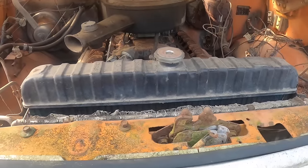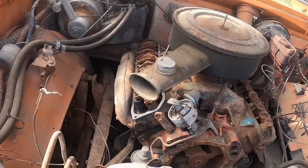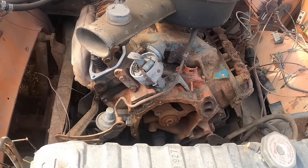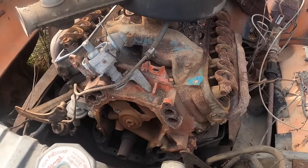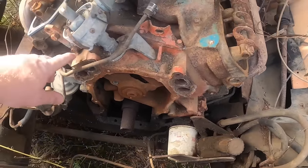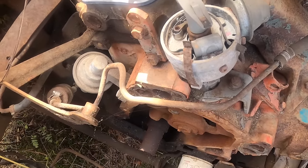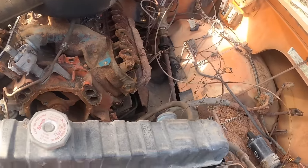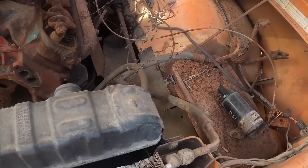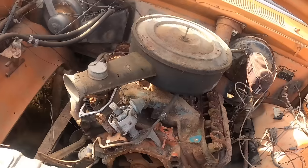All right, here we go. Had to put the camera down to get the hood open. All right. Oh, good. It's a big block. Probably a 400. Looks like a 400. Yeah. Oh my gosh. 4x4, 400 big block. Power steering, power brakes.